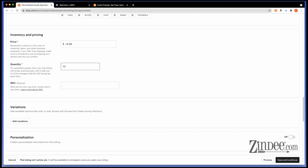So let's just put 10. When you sell your first one, it'll renew at 9 left. Or if one person buys 5, then it'll renew at 5 left. Okay. SKU. This is optional. This doesn't affect the buyer or anything. This is for your internal inventory system.